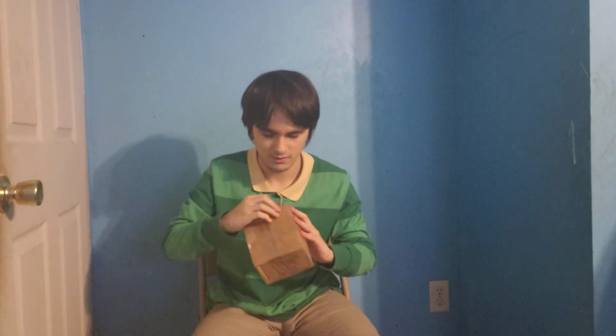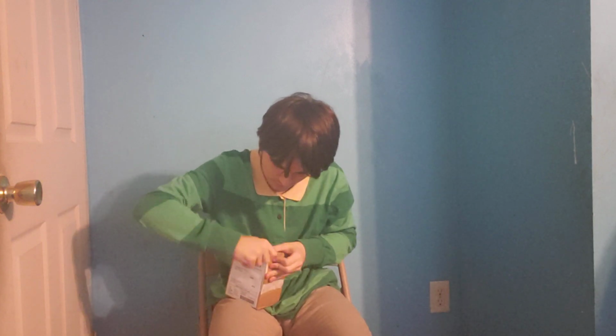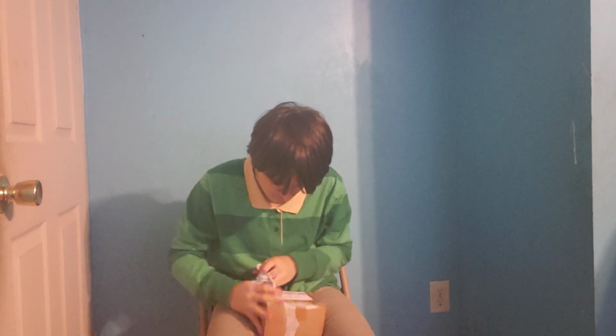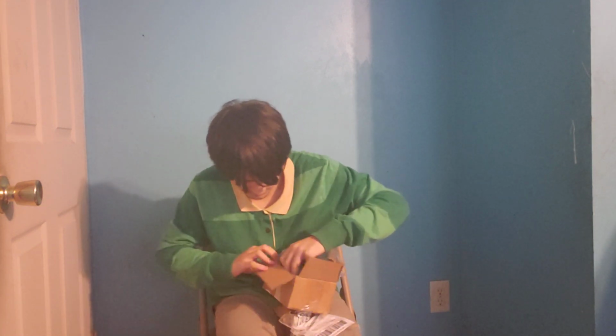Okay, so I'm gonna open this small one first because I ordered something kind of special for myself, or surprisingly special. So I'm gonna try to get that open now. If it gets a little bit difficult to open, I'll try to figure something else to open. Hold on. Did it? Almost.